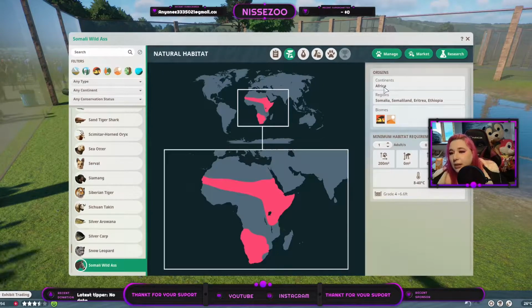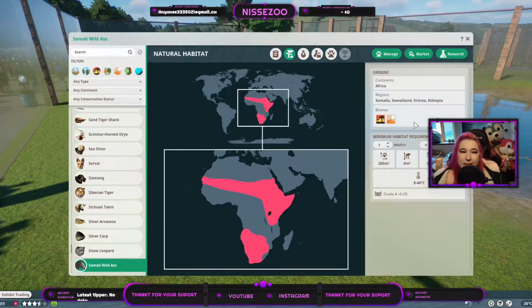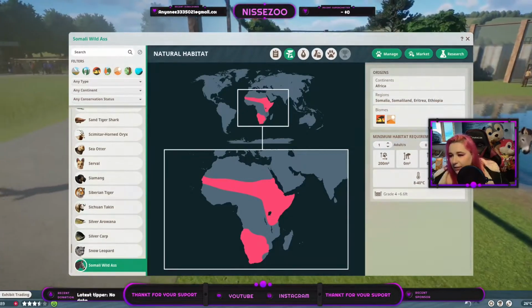Going over here, they live in Africa, more specifically Somalia, Somaliland, Eritrea, and Ethiopia. Grassland and desert biomes, which also are where I think most of us picture them. One of them needs 200 square meters of land, but I'm pretty sure I have seen them swim.